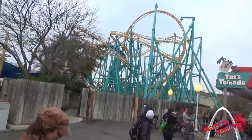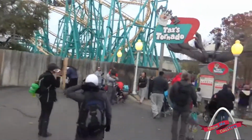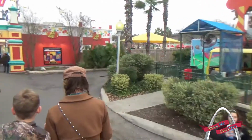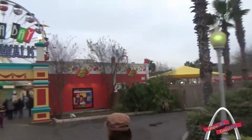This jumbled mass of steel is Poltergeist. It is an Intamin launch coaster, commonly known as Spaghetti Bowl. Six Flags has two in its chain, one here and one at Six Flags America.